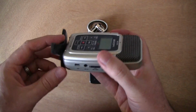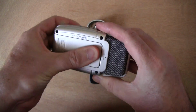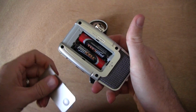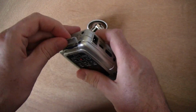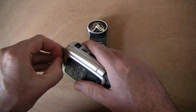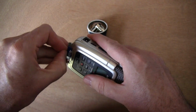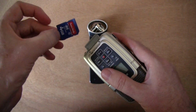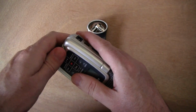But beyond that, it's a fairly standard recorder. Uses two AA batteries that go into the back of it here. Battery life is pretty good. You'll get a couple hours worth of recording time out of them. And it uses an SD, or secure digital memory card, to do your recording. So you can carry extra memory cards with you, and that's a little finicky to get out sometimes. But it's just a standard memory card there, and that allows you to just pop that out, plug it into your computer, and drag your files over.